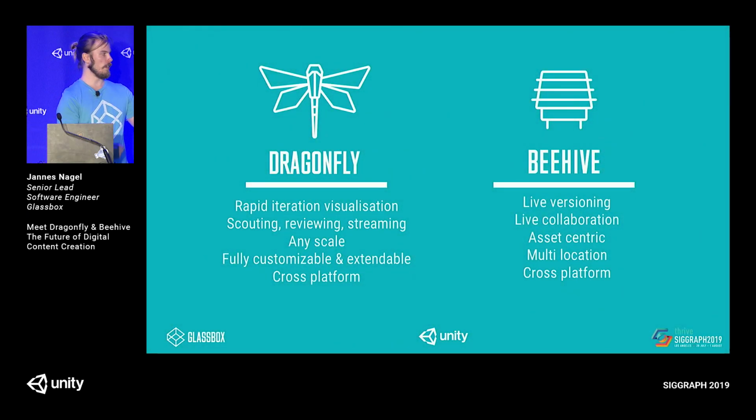So again, DragonFly is really the tool you want for rapid iteration. It's out now. It's on our website. Really designed for rapid iteration, visualization, scouting, reviewing, streaming. Again, on any scale, so you can do it on the plane in a setup like this. So just take your iPad and your laptop and get going.